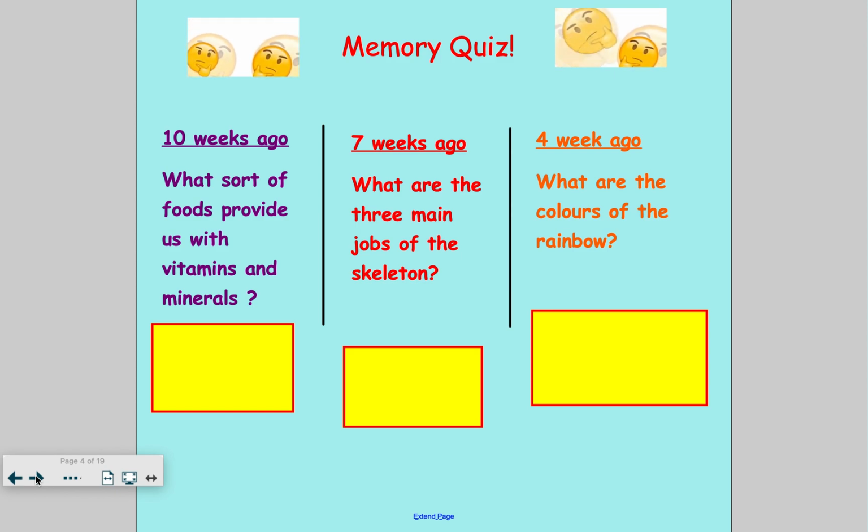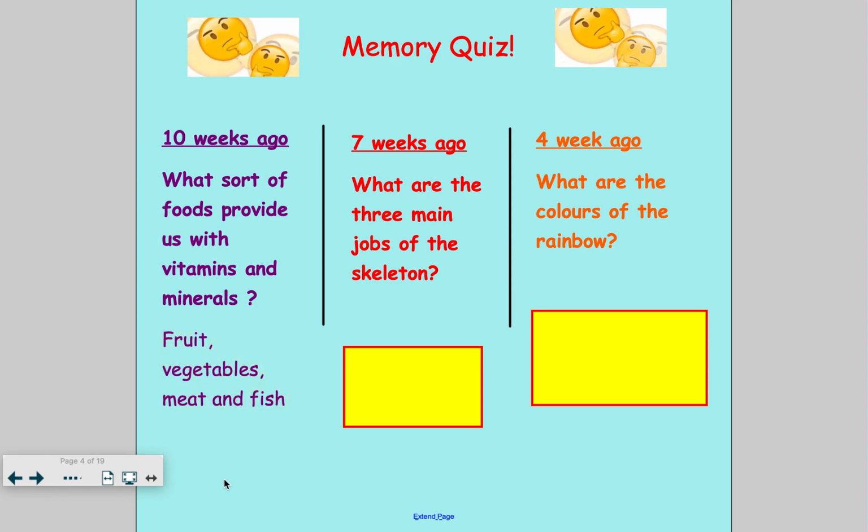If you want to make a note just underneath your date and title of what you think the answers are, you may. But here are the answers. The types of foods that provide vitamins and minerals: fruit, vegetables, meat and fish, and there's lots more besides, but essentially those main food groups are the ones that will provide you with lots of good vitamins and minerals.